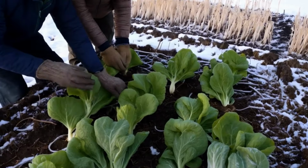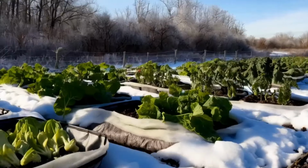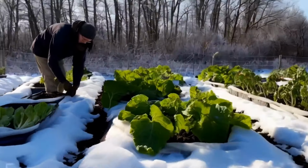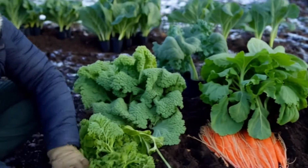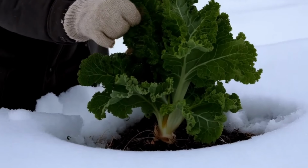From leafy greens to root vegetables, these crops will keep your garden productive, healthy, and full of fresh veggies all winter long. Let's dive in and get started with the first vegetable on our list. Number 1. Kale. Kale is one of the toughest vegetables out there, making it perfect for winter gardening in Zone 5.